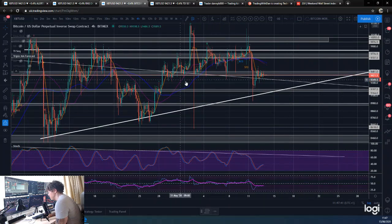Obviously that's not ideal. We don't really want to be cutting it that fine. The ideal scenario is if we start closing some candles above 9,500. If we start to close a 4-hour above here, I do think that will confirm at least we're going to stay in this range for a bit and try and make a move for 9,700.